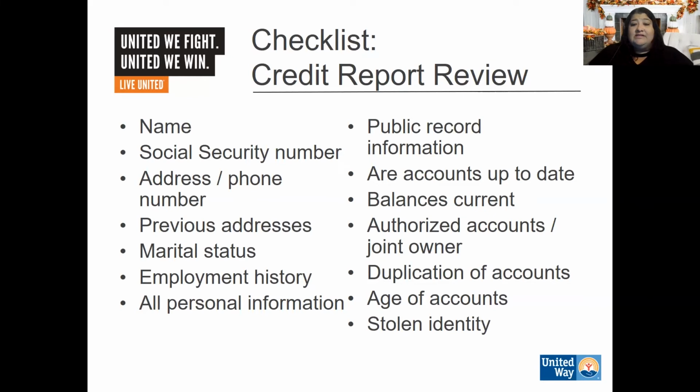Are accounts up to date? Are your balances current? If they're joint accounts, if you are on someone else's account, it will show up on your credit report. So let's say you and your spouse have credit cards and there's one main person, the other one just has a credit card on that account, it will show up on your report. So it can be a positive or a negative. Always make sure if you're a joint owner of an account that you are paying attention, because it does affect you. And then duplication of accounts is good to pay attention to, the age of accounts, and then stolen identity. So a lot of things that you need to check on.